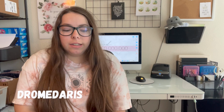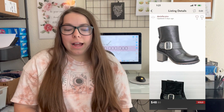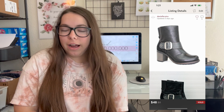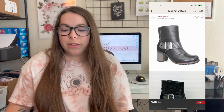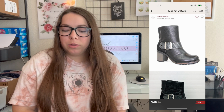And next up is another Poshmark sale. This is by the brand, this is gonna be bad. Dromedaris. That just sounded wrong. We're not even going to try. I'll pop it up on the screen because we're not even going to try. This was a pair of women's black Holly block heel ankle booties. These were in a size 9.5. They sold for $48 with a Poshmark fee of $9.60, a shipping discount of $1.50, and then I was left with $36.90. These I got from a flip lot once again.